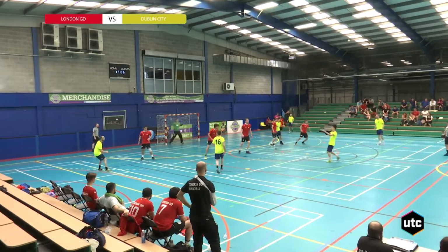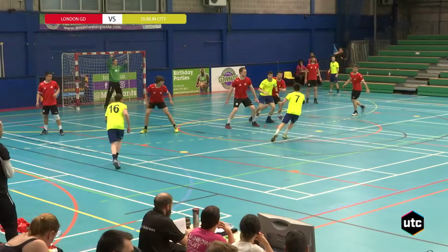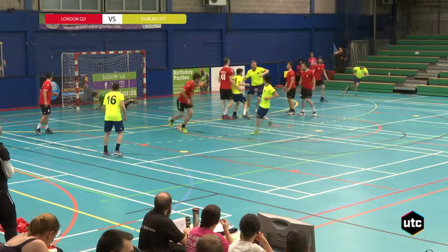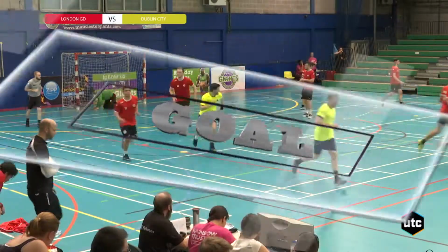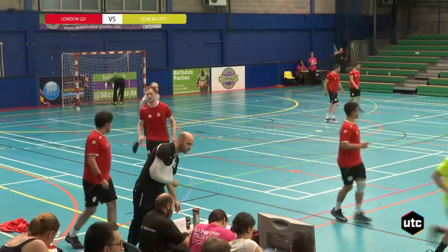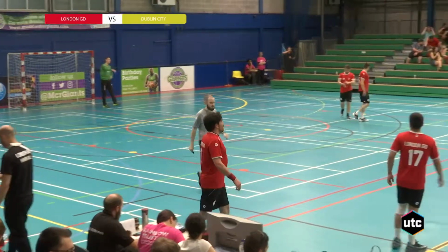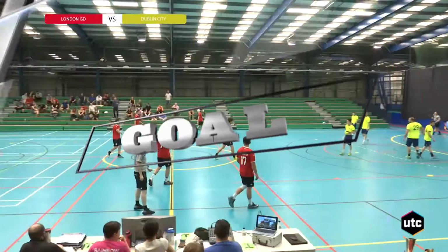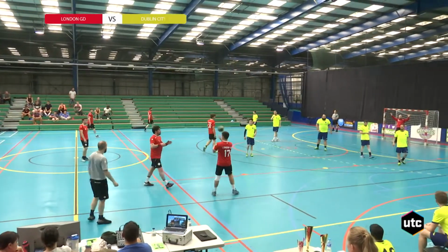Zaguier, Paredes, new left wing in. It's all coming through the centre in the last few minutes for Dublin City. Shot comes in through the legs of the keeper by Carlos Segarra. Good simple handball again from both sides, it has to be said, in the attack. Not overdoing it, not overthinking it. Doing the basics well, and it's paying off for them.